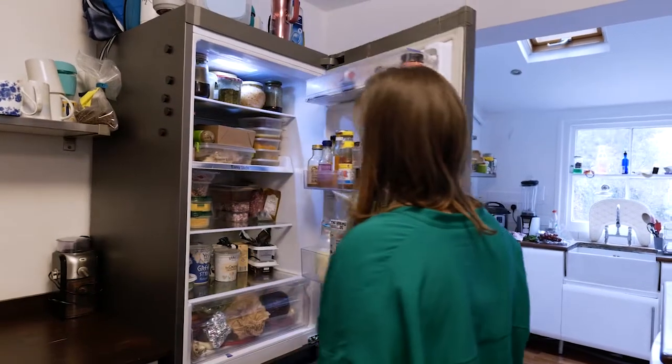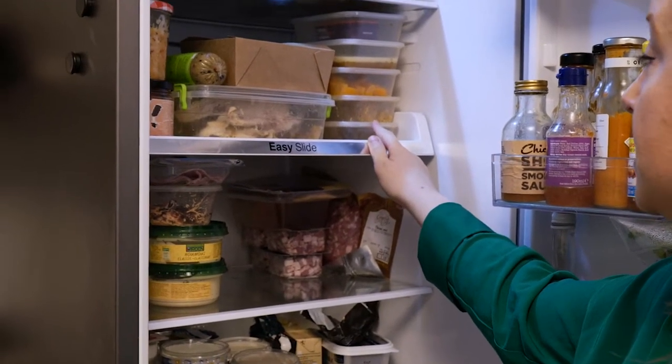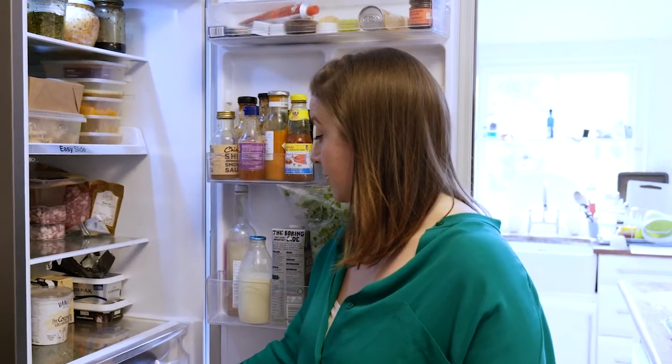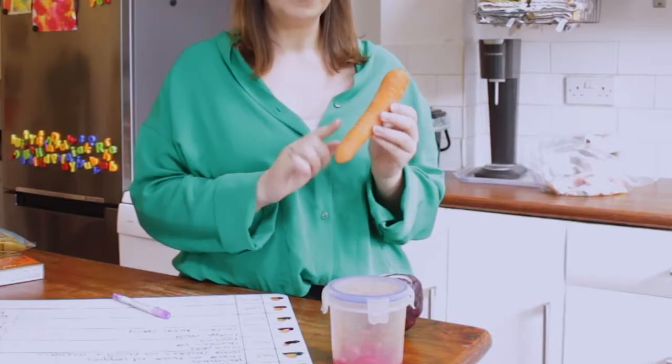So here, I've got some roasted butternut squash, I've got some roasted sweet potatoes and some hummus. So I'll probably make a salad out of those, adding some extra raw vegetables that I have. I can see I've got some cabbage in there. So I'll slice that probably very thinly and put a little bit of vinegar over to quick pickle that. I've got some carrots, I'll probably just peel and grate those as well.